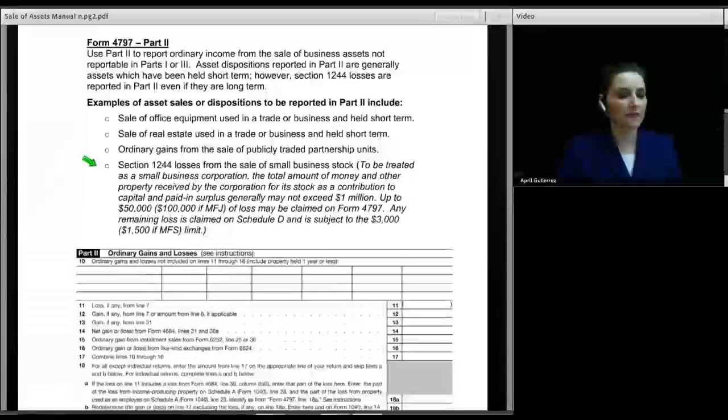Form 4797, Part 2. Part 2 is kind of a funny section. You use Part 2 to report ordinary income from the sale of business assets not reportable in Parts 1 or 3. Asset dispositions reported in Part 2 are generally assets which have been held short-term. However, Section 1244 losses are reported in Part 2 even if they are long-term. Examples of asset sales or dispositions to be reported in Part 2 include the sale of office equipment used in a trade or business and held short-term, the sale of real estate used in a trade or business and held short-term, ordinary gains or losses from the sale of publicly traded partnership units.